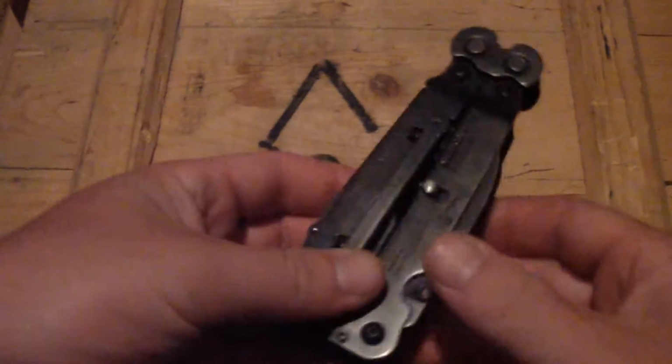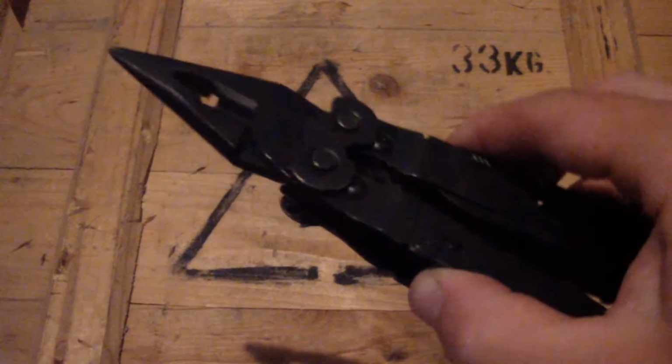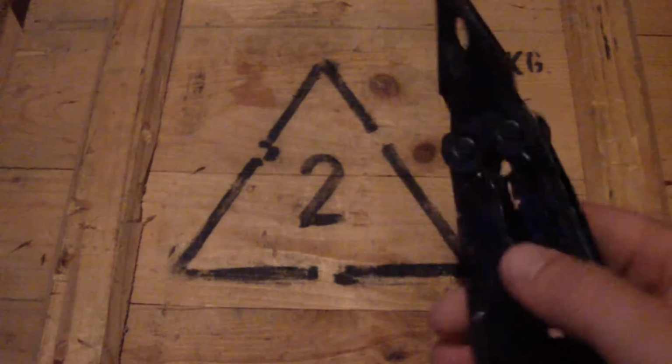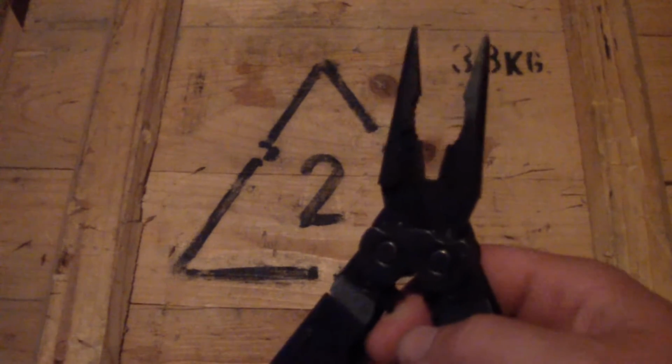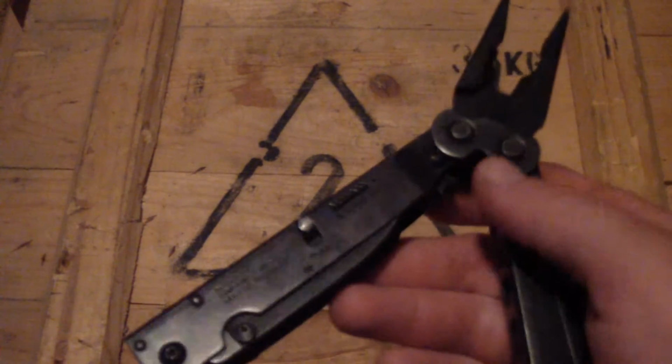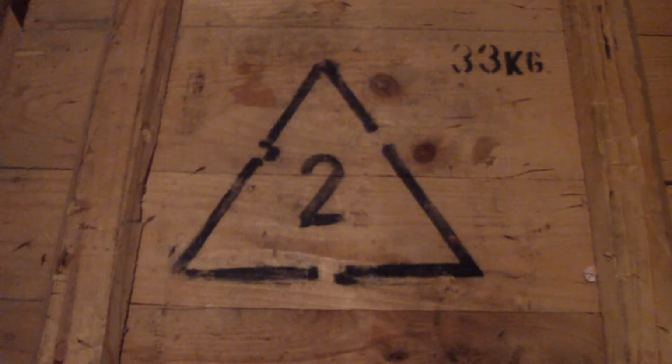This is by far the best 90 bucks I've ever spent in my life. I absolutely love this SOG. It's saved my ass a number of times. I've repaired cars on the side of the road with this when I go to machine gun shoots. There seems to always be something that goes wrong that I need one of these tools for. It's just a wonderful knife.